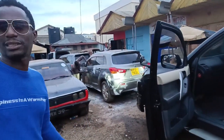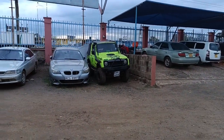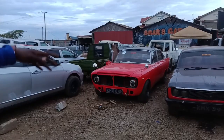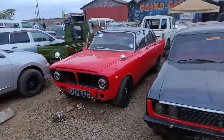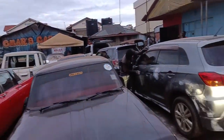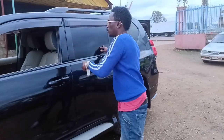We have a lot of projects going on at Omar's Garage: a Gladiator, one up at Thika Road, one at Papa Old School, a Zephyr 1962, a Crown 1970, an Isuzu pickup truck we're building into a pickup truck, and others. All these cars are cars that we're making. So feel free to come and do a test video so that we can explain to you what you want to do to your car.